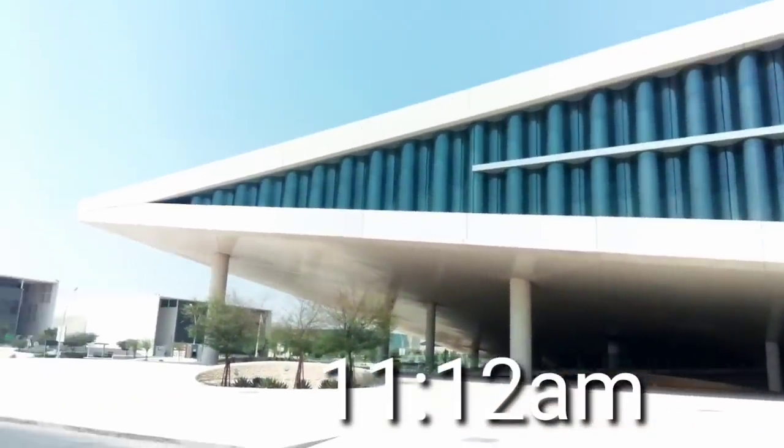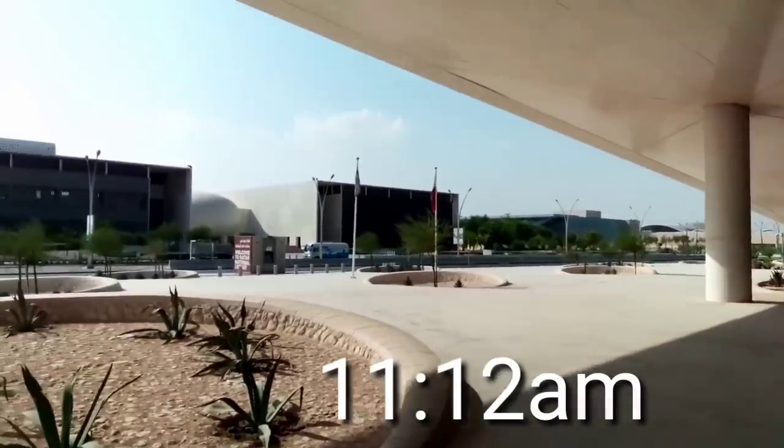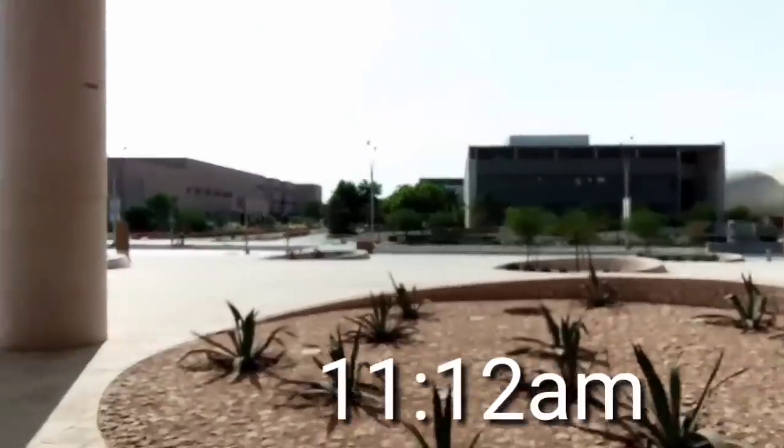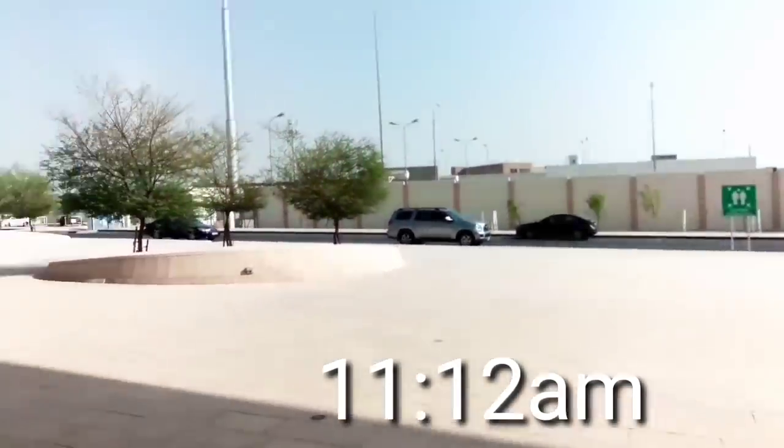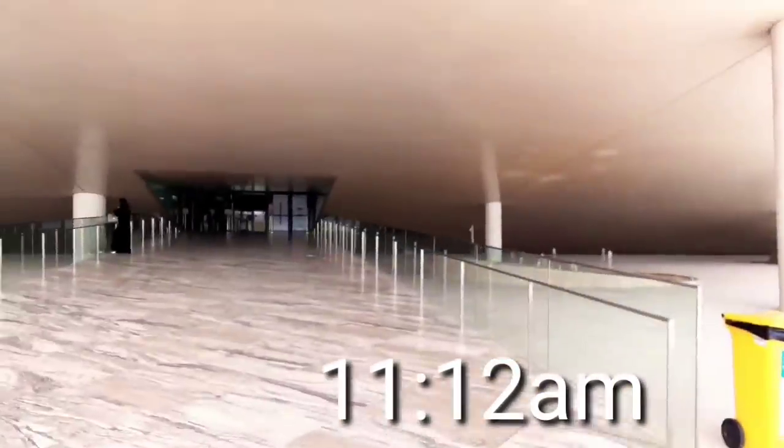Qatar National Library has an impressive building of a monolithic facade and a breathtaking interior design. This is it.